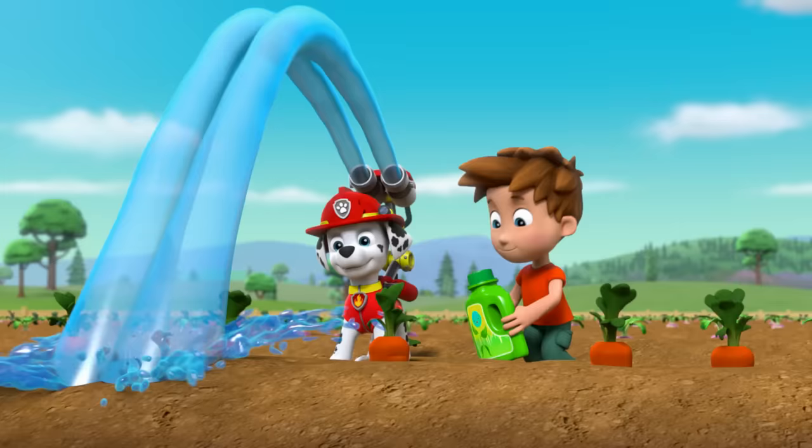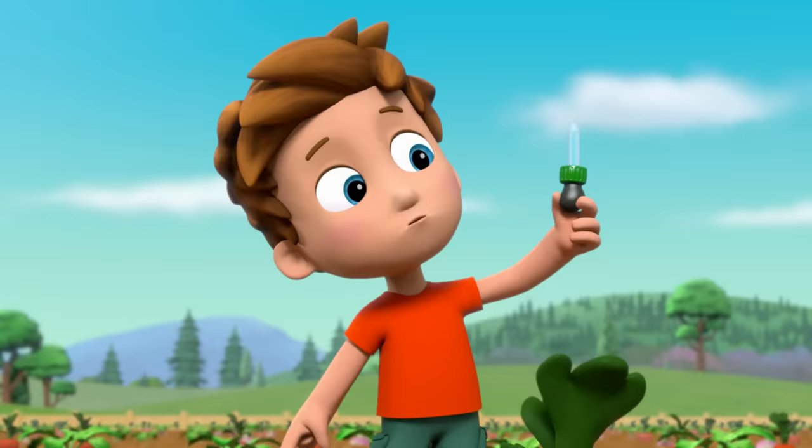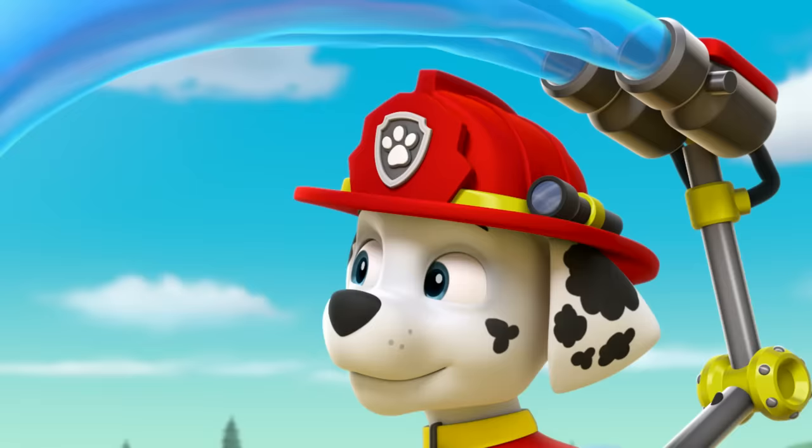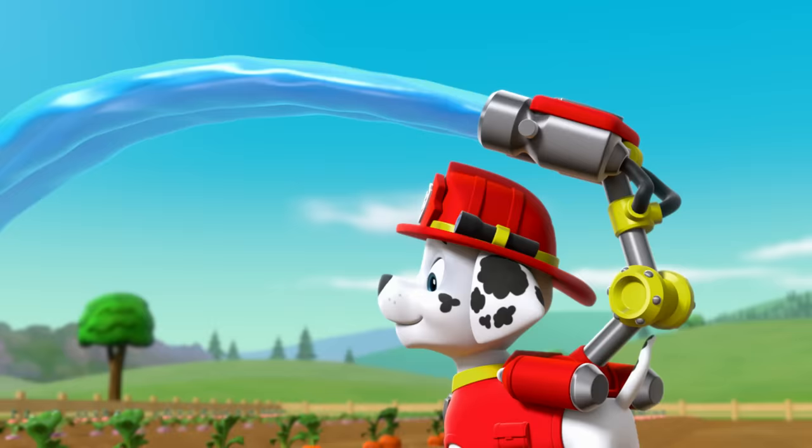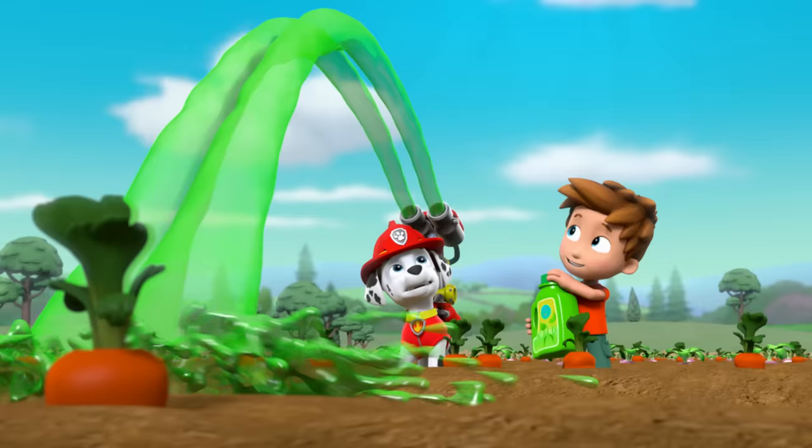Hey, if a little Zippy Grow makes the plants grow a little, wouldn't a lot of Zippy Grow make them grow a lot? Probably. That should do it. Hey, what happened to the water?